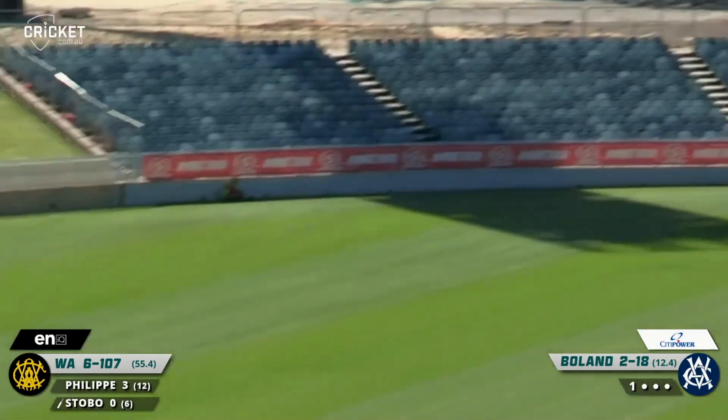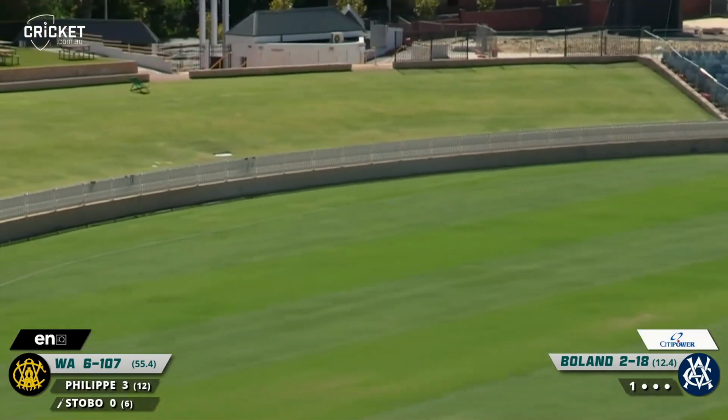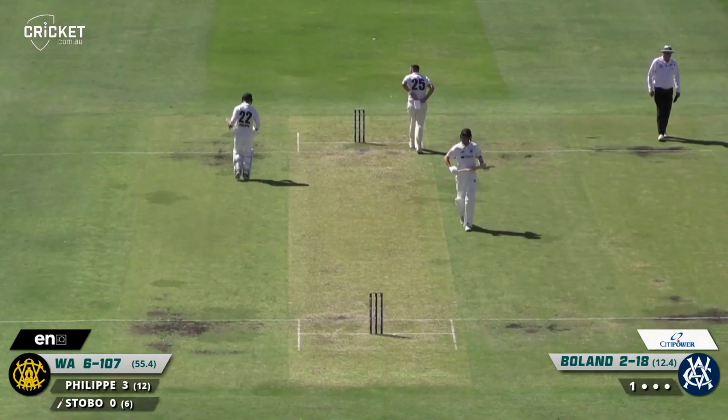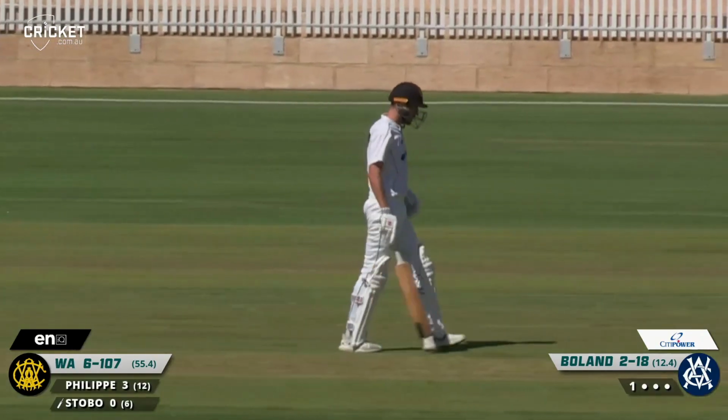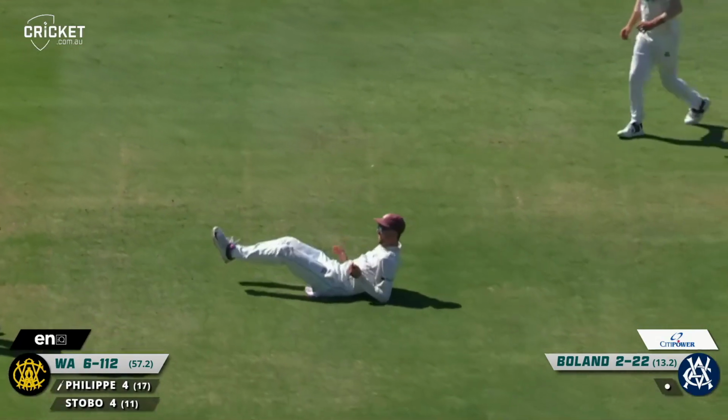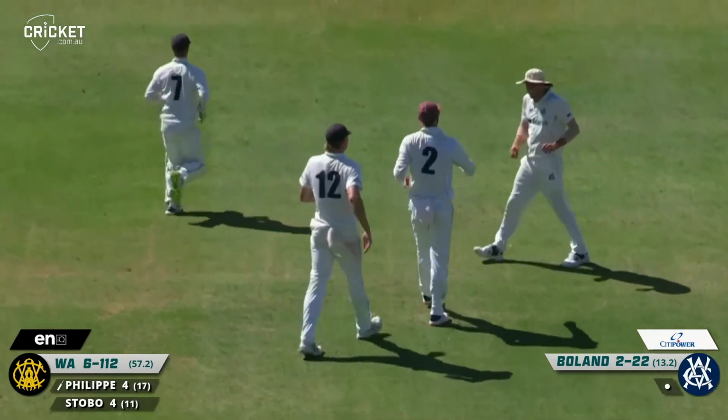Short ball pulled away nicely in front of square. That'll head across the boundary, no need to run. Stobo opens his account with a 4. There's the edge, it's taken. Chloe, you called for it, 1 before tea.